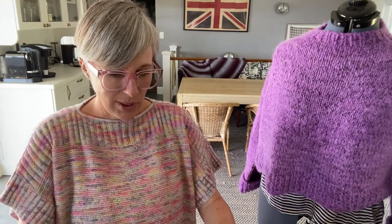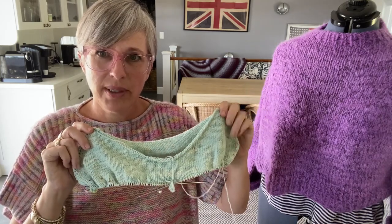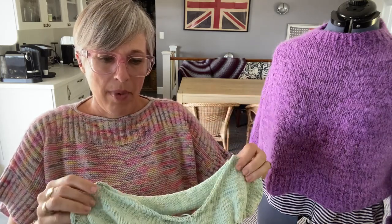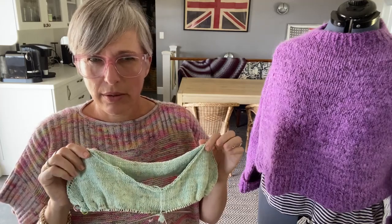And that's why, when we were talking about magic numbers two episodes ago, this is literally take your favorite top and copy the fit and the dimensions of it. So that's what I'm doing. And basically it's an in the round, top down, contiguous method. I did take a class when I was at Vogue Knitting. I understood this process very well, but I had a few questions to make the fit perfect.